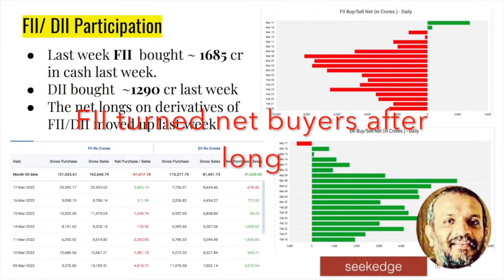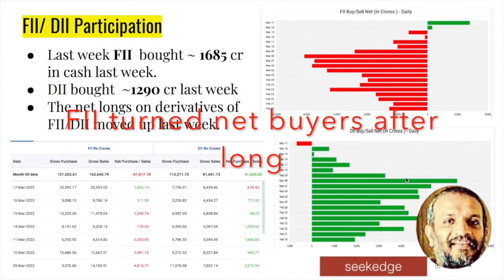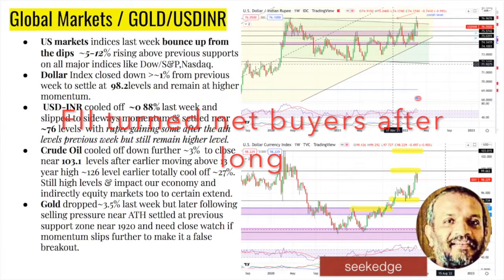So net long push on the derivative section, the FII has moved up last week, unlike flat the earlier week or down the earlier week, right? So FII participation has improved, domestic institutional participation remains the same. So there is some indication of a comeback probably.